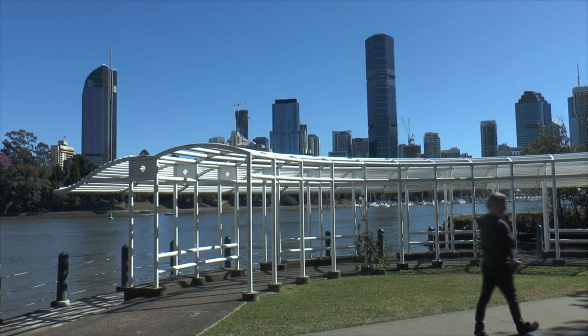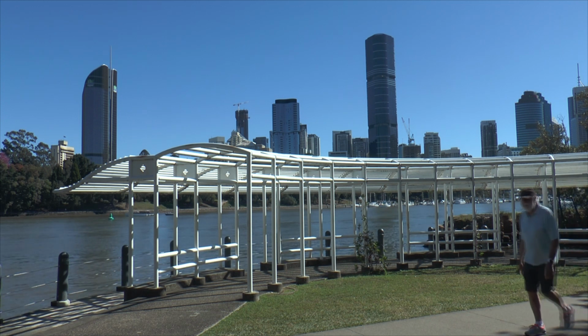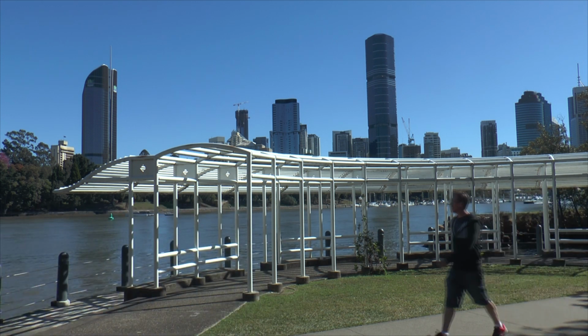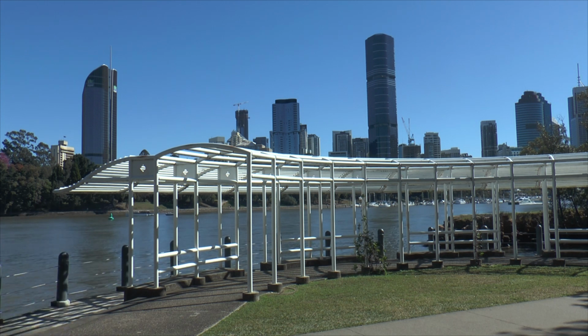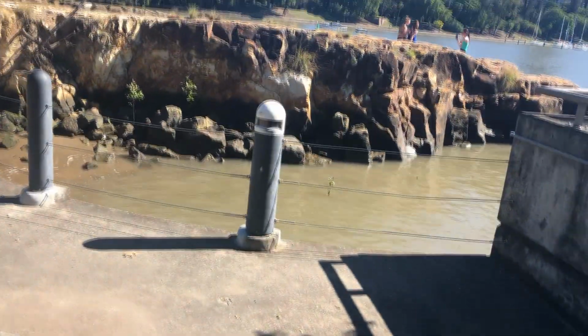And isn't it a beautiful day here in Brisbane, Queensland? Beautiful winter's day. This is winter, folks. Probably 22, 23 degrees. And as you see, I've got my hat and sunnies on, being sun smart, because even in winter, the sun will fry you to a crisp in 10 minutes. All right, packing up the tripod. Let's go for a walk. I'm going to the river.